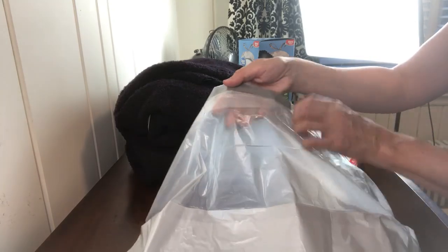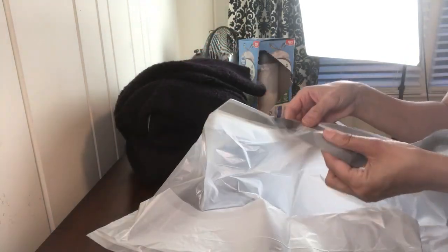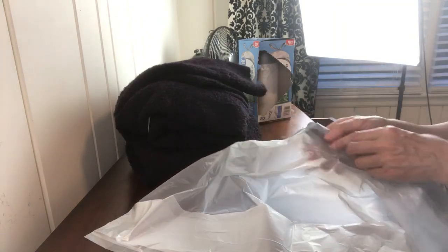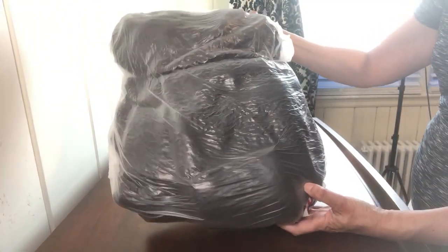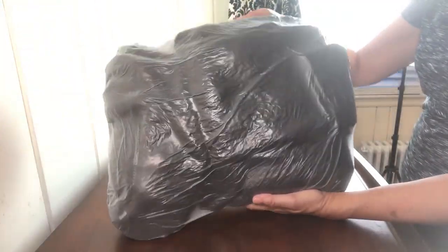I do go ahead and cut off the silver top tab on this so it looks less like a garbage bag and more like just a storage bag. So I will go ahead and put this into the bag and show you what that looks like. So here is the coat in the bag. I do try to press out as much air as I can.